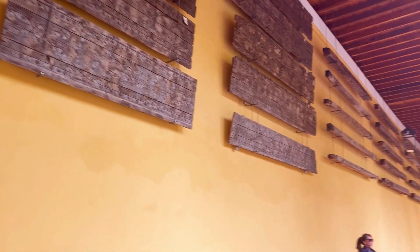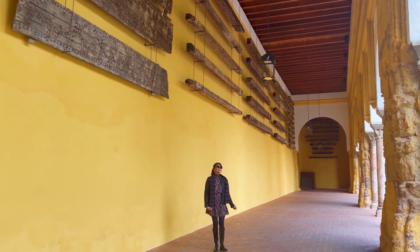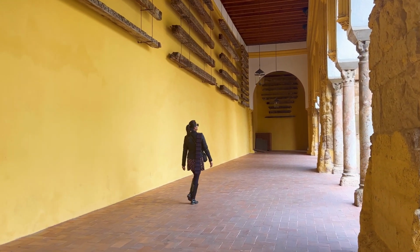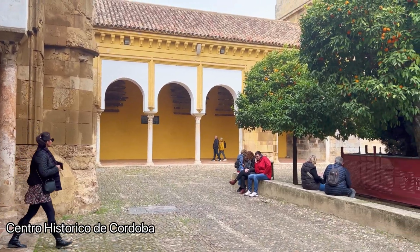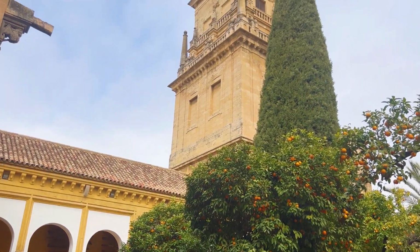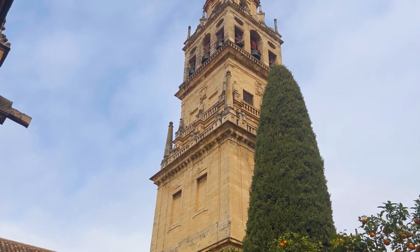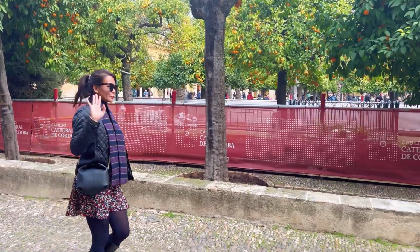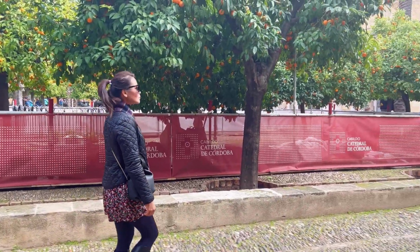But first, I should warn you. Brace yourself for one of the most incredible architectural wonders you'll ever see. And this place is a jaw-dropping blend of history, culture, and stunning design. Originally built as a mosque in the 8th century during the Islamic rule of Spain, the cathedral is an architectural masterpiece that reflects the city's rich cultural heritage.